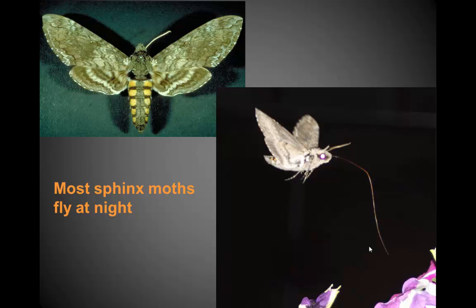And most sphinx moths fly at night, and we wouldn't see them. We don't see the adults of the tomato hornworm or the tobacco hornworm. They're night flyers, and they're visiting flowers, and they have extremely long mouth parts that can access some very deep flowers. They often will visit flowers that are only visited by sphinx moths or perhaps hummingbirds, which also have very long mouth parts that can access very deep flowers.